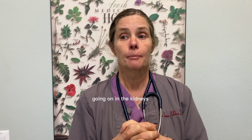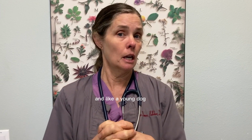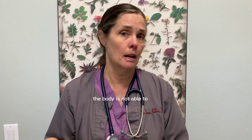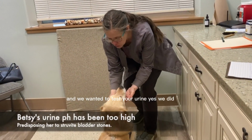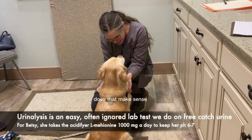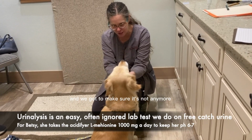Sometimes the only evidence of early kidney issues in a young dog is that there's too much protein in the urine. Sometimes things that the body would filter through or resorb back, the body's not able to, so it all comes through in the urine. And we wanted to test your urine. Yes, we did. We wanted to test your urine because it tells us a lot. Does that make sense? Yes, because your pH was too high and we have to make sure it's not anymore.